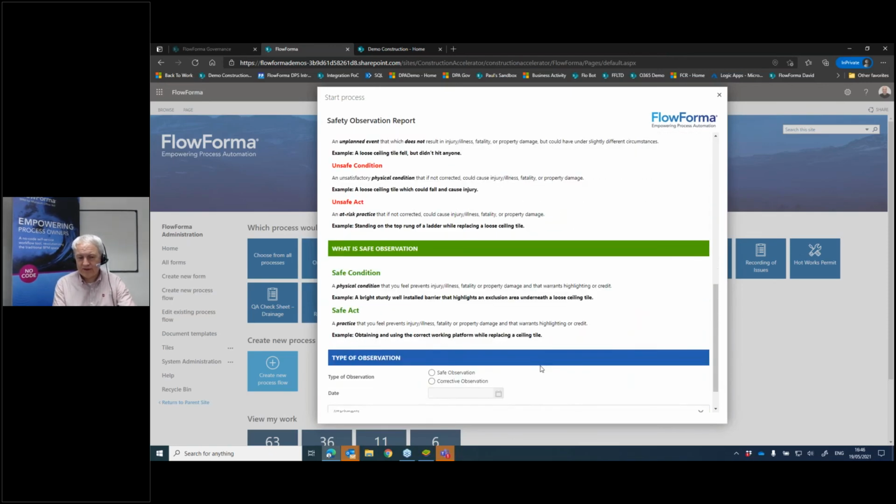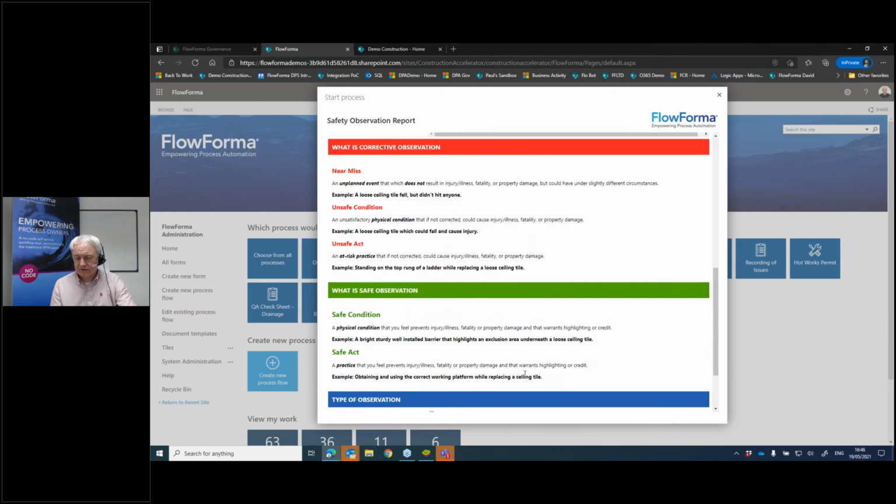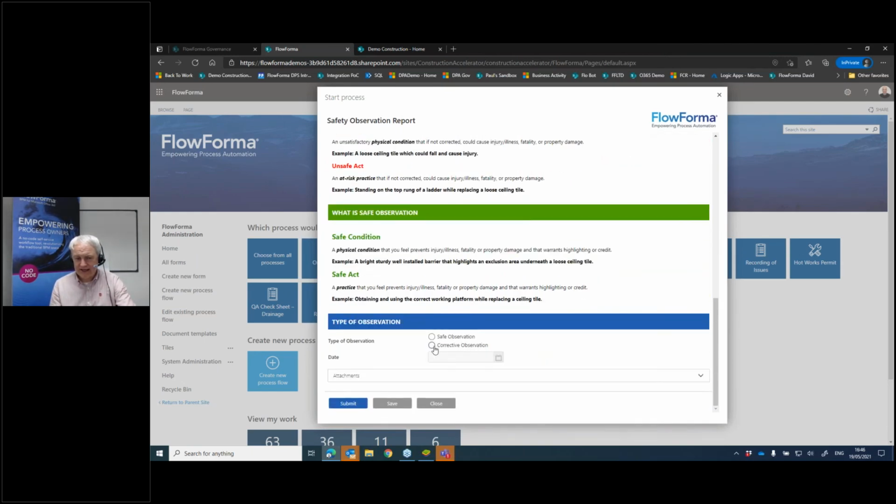And the whole form is dynamic. So you can put in instructions in terms of text instructions, like you see here. You can also put in graphical instructions and so on. You can make those instructions appear and disappear appropriately based on the data that you're capturing. And the whole system is dynamic.